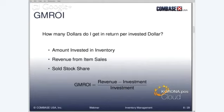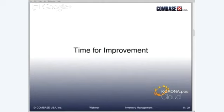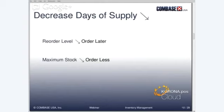So there you have it. Those are already our favorite key performance indicators. Now I think we should talk about how we can use those indicators to accelerate a retail business. Well, an easy way to start with this is to decrease the days of supply on a constant basis. May not apply to every business and every item, but it should definitely be a general pursuit.